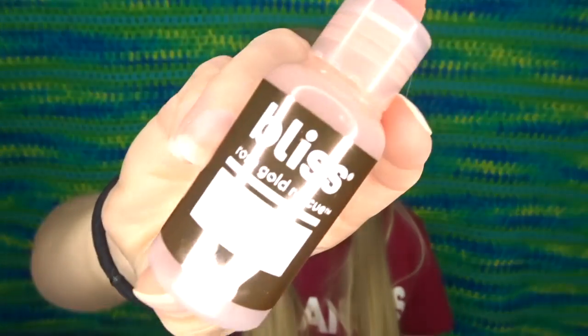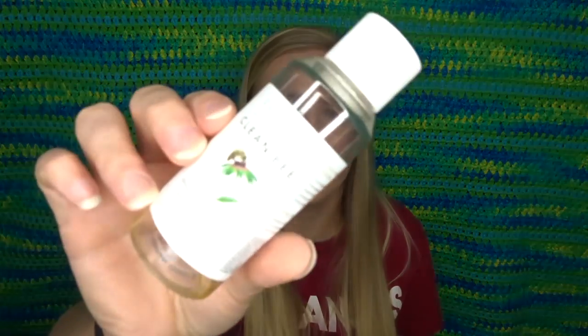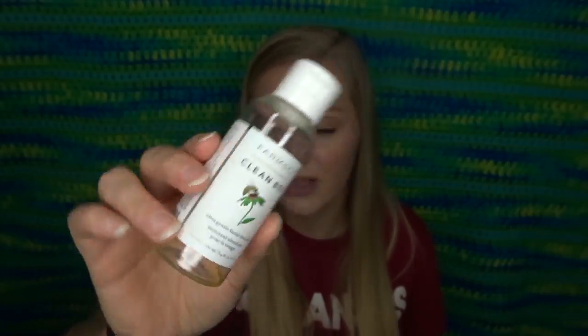Another face wash that I went through was this little Bliss Rose Gold Rescue. This was a gentle foaming cleanser for sensitive skin. I think I got this in a Target box. So the way I do my face washes is I keep one in the shower. So this was like my in the shower face wash that I had. And then I keep one out of the shower that I use when I'm not in the shower.